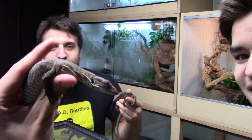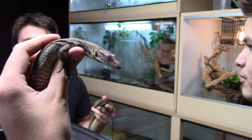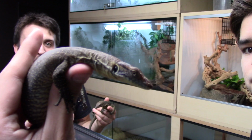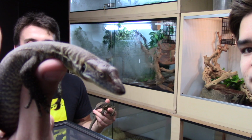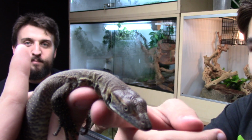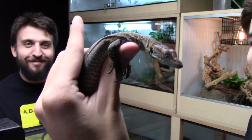This guy has a really long neck, as you can see. Not really sure what that's for. Just launching out at fish and stuff, probably? Yeah, just to be able to maneuver a lot better. And for turning around and biting you. But definitely, this guy is actually incredibly tame for a hatchling. Look at how long that neck is. Looks like a brachiosaurus or something.